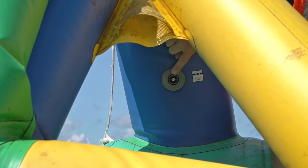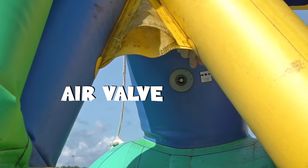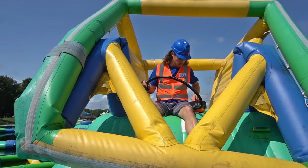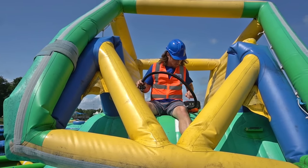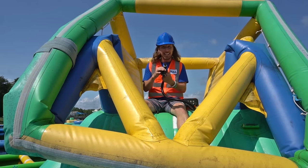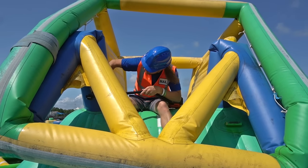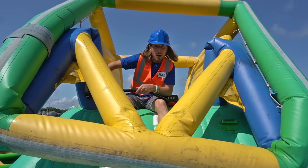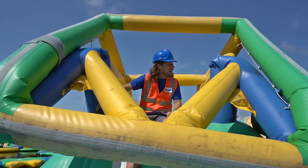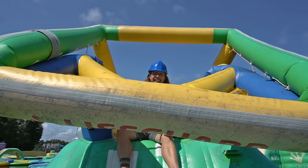So, get our pump out. All right, my friends, this right here, this is the air valve. This is where air goes out and air goes in. So, we just gotta attach our pump to it and blow it up. Turn our pump on, here we go. There it is. Ooh, you hear that sound? That's pretty cool. All right, here we go. Get it in there. There it goes. Can you see it rising up? Oh yeah. It's getting there. It's gonna take no time.